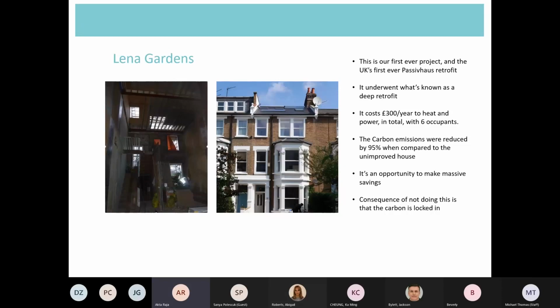The house was in a bit of a mess when it was first purchased, so there was an opportunity to renovate it fully, and it's always easier when you're renovating it anyway, and much more easy if you're renovating it to the extent that you can see here. And if you're looking at this level of renovation and you don't renovate it to low energy standards, what that means is that you're locking the carbon in for the life cycle of that renovation work that you're doing. So you're locking those carbon emissions in for another 10 to 15 years.